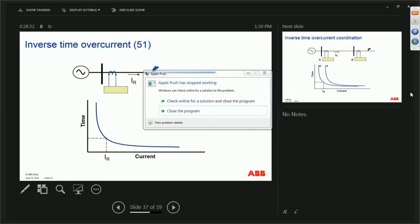With an inverse time overcurrent relay, we have a pickup level, as we said before, but as the current increases beyond the pickup level, the amount of time it takes for the relay to operate gets lower and lower to some asymptotic value. So this is time overcurrent versus instantaneous overcurrent. What you see is an inverse curve relationship between the current and the time it takes the relay to operate.